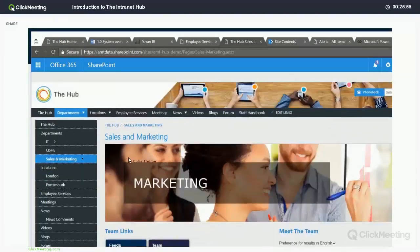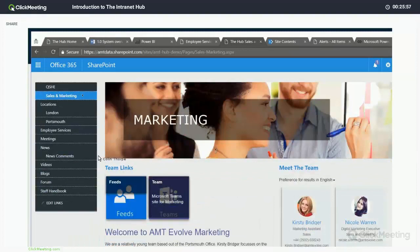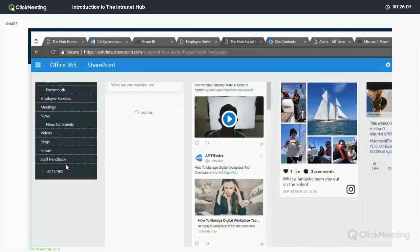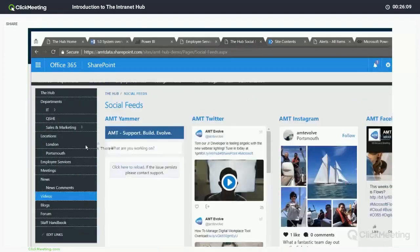And then we use the same sort of information for tiles, so that we have tiles to launch off into different particular areas. So if I click on my feeds tile, I'm in marketing now. And this is another link to some of the feeds. So in our intranet solution, we've got feeds from Yammer, we've got feeds from Twitter, but we've also got Instagram and Facebook, and LinkedIn will be coming soon because Microsoft are adding some APIs in for that.